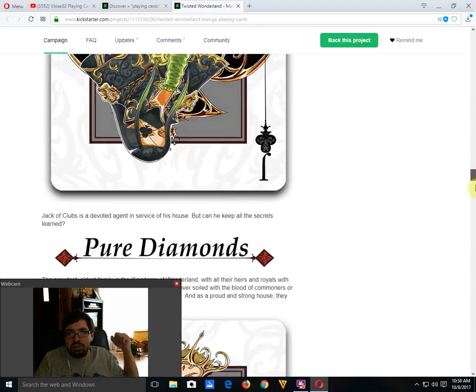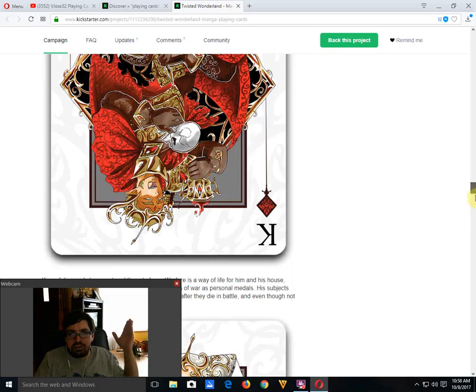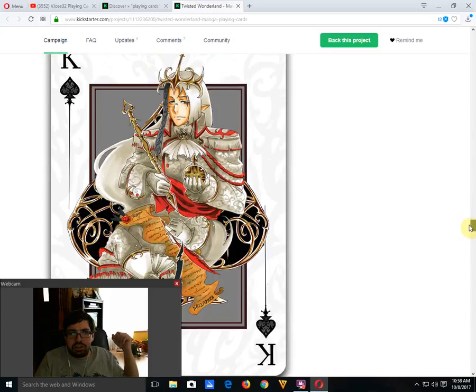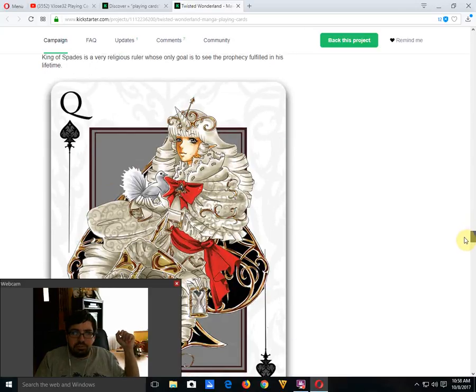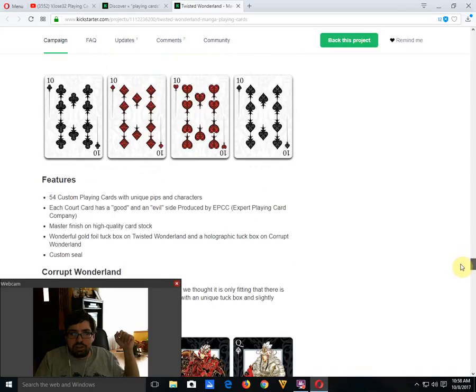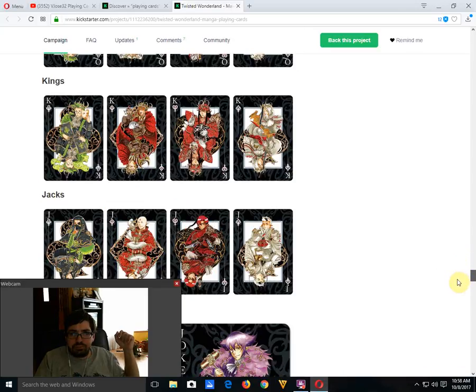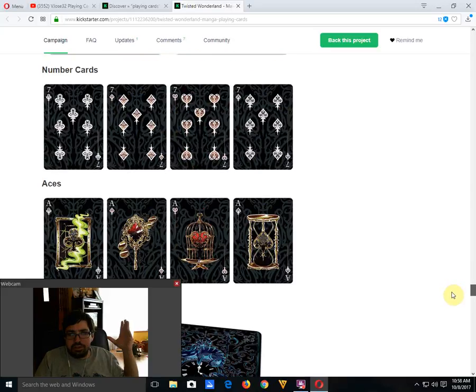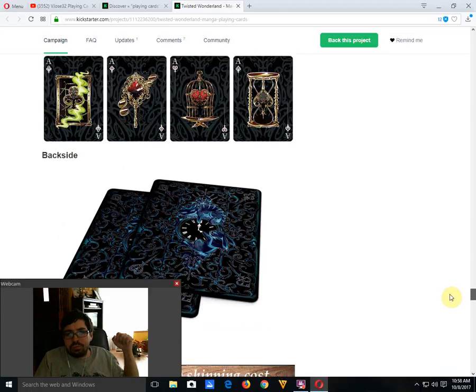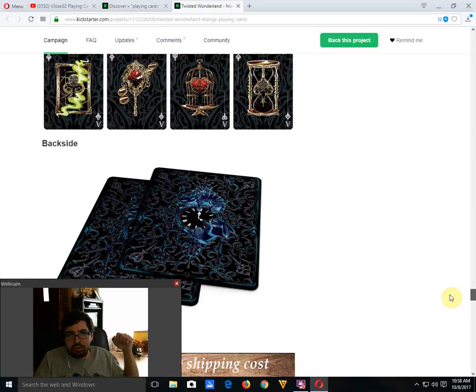Especially with the type of deck it is. I mean, the artwork is fine. It is, well, it's manga. I guess it is different a little bit than what I've seen in the past, but it's still similar. But I'm not really a manga fan. The art is fine. The number cards are fine. Everything's pretty decent. Interesting aces. But the back designs, being a one-way, really kind of hurts it, I think.